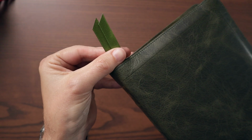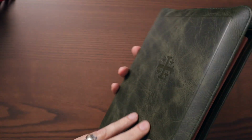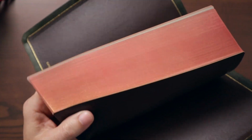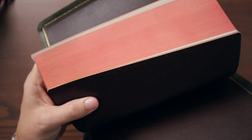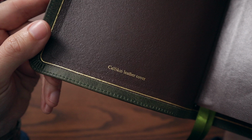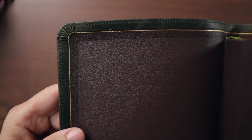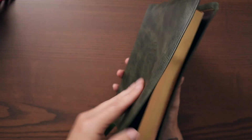This one comes with 2 green ribbons, so 2 double-sided ribbons on the PSQs. It's got red under gold art gilding. Check their website because it'll have a different color combination for some of the Bibles, but the standard is red under gold. There you see it says calfskin leather cover, gold gilt line, brown leather liner. There's the edge-lined tab in there. These are made at Royal Jongbloed in the Netherlands. Very nice and classy.